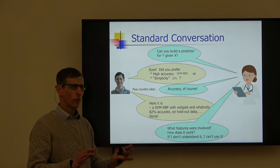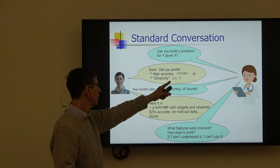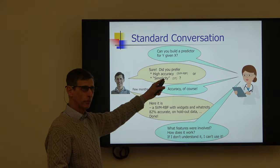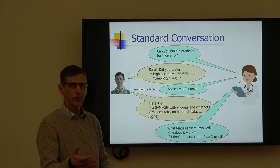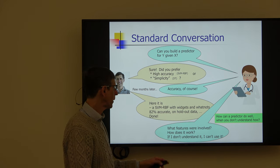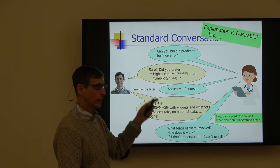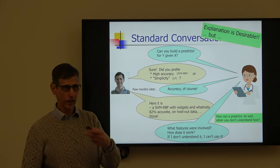No, wait a second. What features do you use? How does it work? If I don't understand, I can't use it. You just said accuracy is more important than understandability, but if I can't understand it, how can I possibly use it? That issue of explainability comes up again and again. I've got strong opinions about that. But I don't think that's what machine learning does; it just gives an answer.